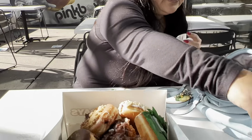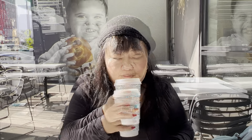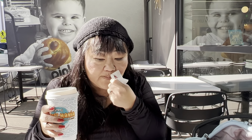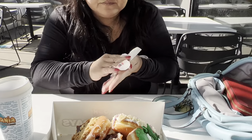Delicious. I'm going to try the latte. What do you expect from a latte, other than just being hot? Vanilla latte is delicious. Got peanut butter on my face, you guys. Yeah, the peanut butter one, I don't know. We'll have to try it. I'm sorry, there's some shadows here. I'll have to take a bite of it at least.